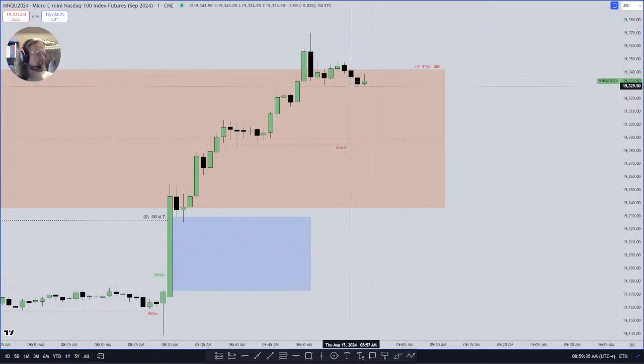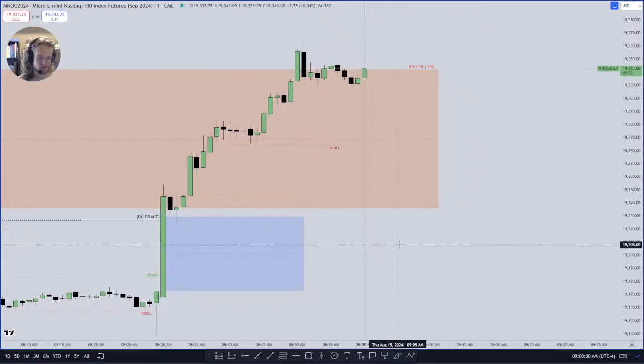What I find tends to happen with higher time frame imbalances like that is sometimes price, upon reaching the top of that imbalance, is likely to find itself moving lower and creating a range bound inside of that imbalance. But we'll see what happens today.